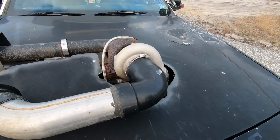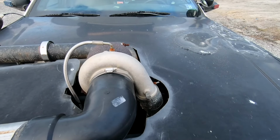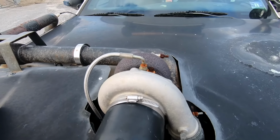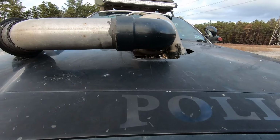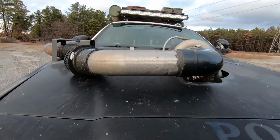Wow. So it was a $250 turbo. And it comes in like a kit? No, it's just the turbo itself. Okay. Everything else I had to make. Man, this is intense. Never seen a setup like this before.